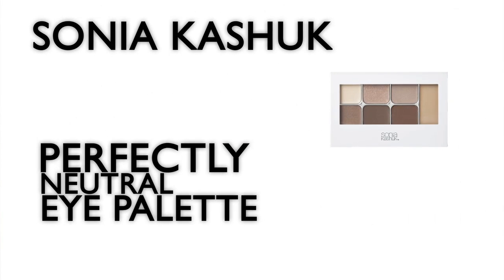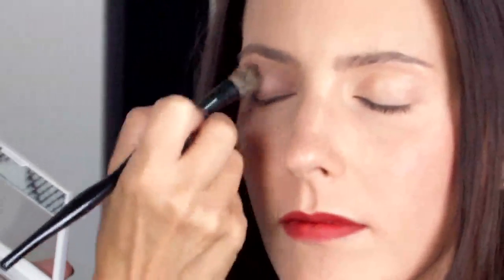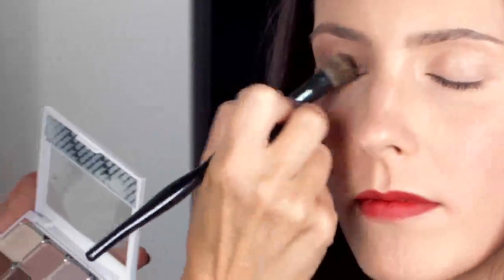Now I'm gonna go over what I've just put down as a base and powder with a little bit of a neutral brown from the Neutral Eye Palette. This palette, again, a makeup bag must have. So when you're working with a palette like this, you can control what it is you want to do. Because of the stronger mouth on Kristen, I'm just using one shade across the whole lid.